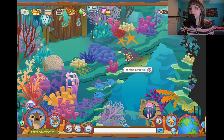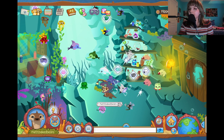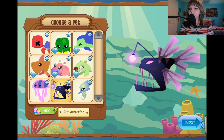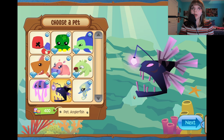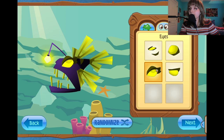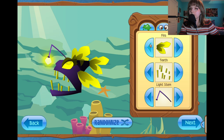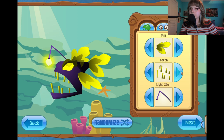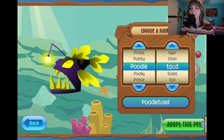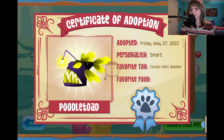How do I leave? Okay, here's somewhere that we haven't been yet. What is this building? Oh! Lots of pets, I think? Oh, you got little boogies. Oh, and here's the anglerfish. Only 400. I have to get it so it matches my hat. Okay, it matches my hat. Okay, yeah, slang. Fins. Oh, these are fun. Teeth? Sharp. We'll just do that one. Okay. Oh my god, poodle toad. That's already a great name. We're doing that. And this is basically all my gems if I buy this, but I think it's worth it.